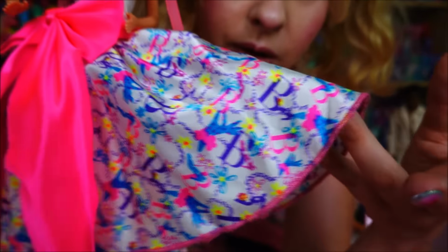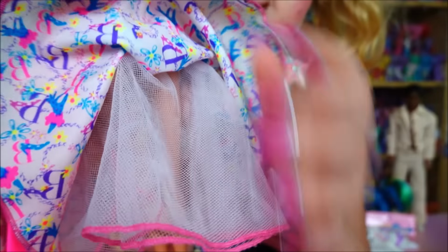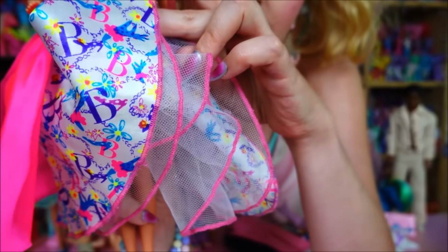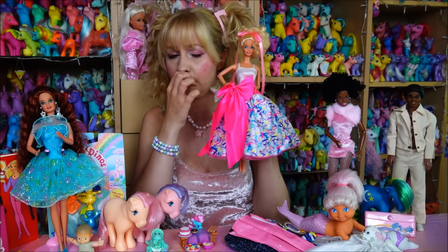Very neon pink. Also the pink in the skirt is really neon. And there's one more layer of very nice tulle underneath. Not very stiff. Oh no, two layers actually of tulle. And then, yeah, the dress is not floor length. Her feet poke out a little bit.